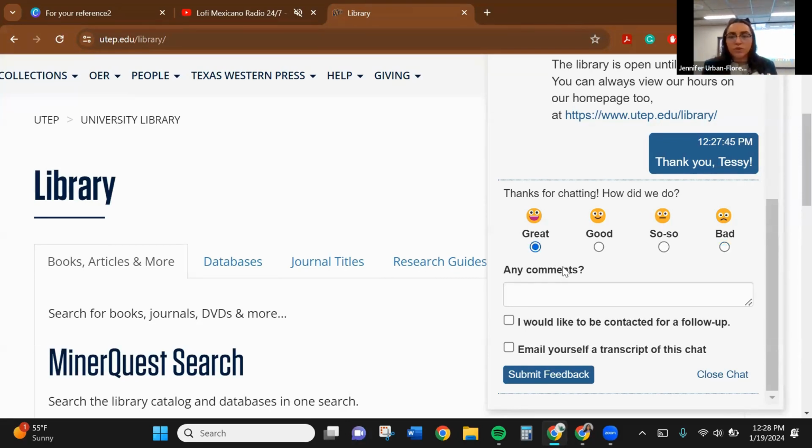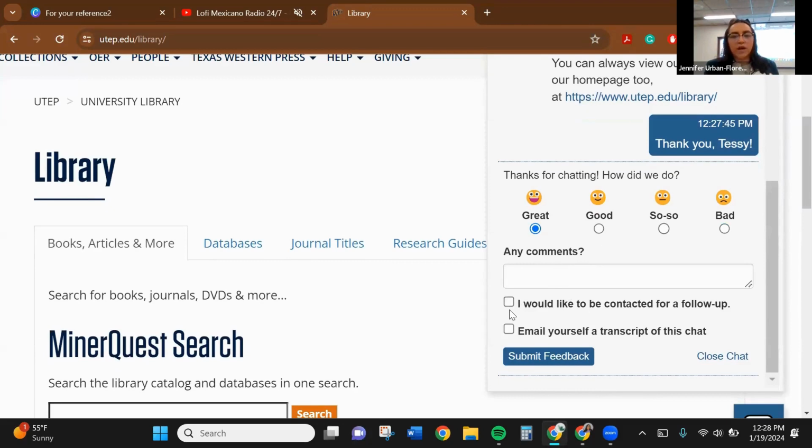Another really cool tool is these two other boxes right here. So if maybe Tessie is sending you a bunch of helpful links and you don't have a chance to open them all up, you can always email a transcript to yourself. You're going to get a copy of everything that was said in the session, and you're going to get all of those links and all that helpful information that she was sharing with you. So that's something that you should also be aware of.